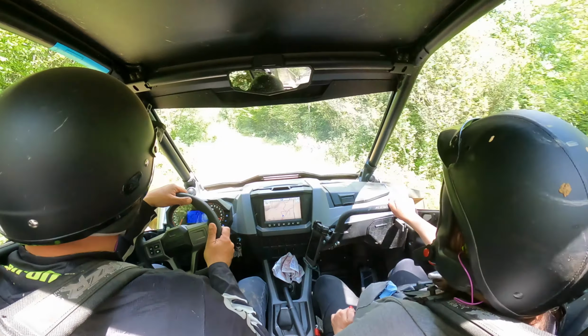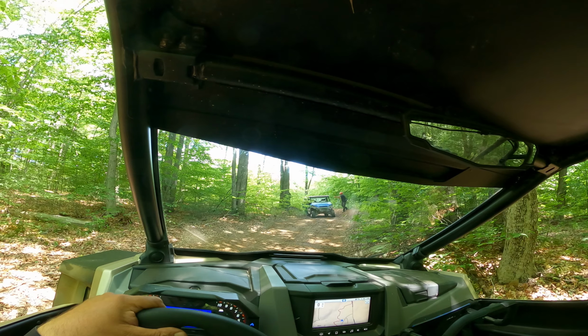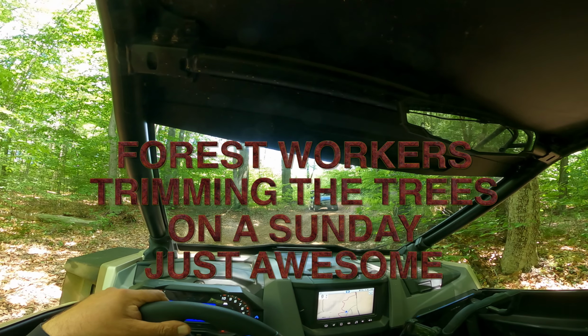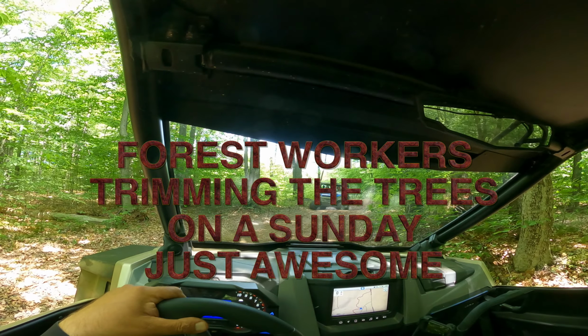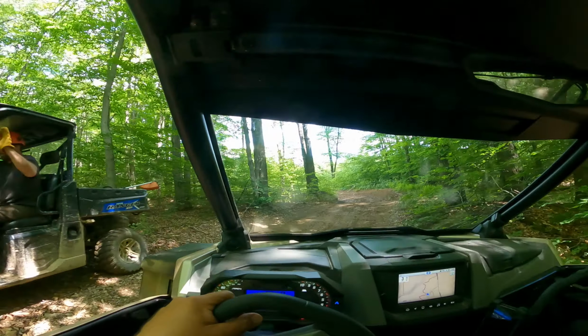Hats off to the people who manage and work for the Allegheny National Forest on these trails. Special thank you to these two people who were trimming trees on the trails. Ran into them twice on a Sunday. Unbelievable. Thank you for your service.